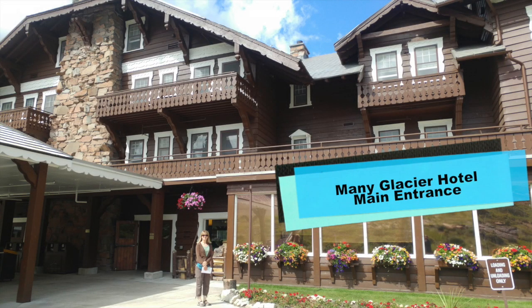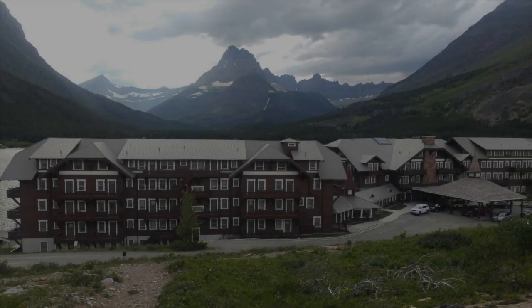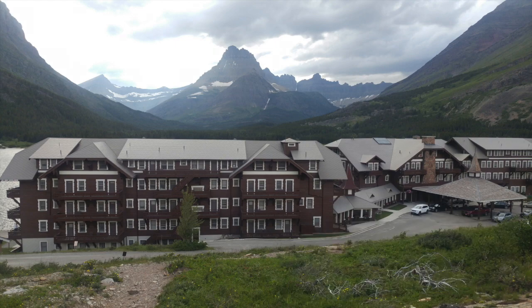Here is the Many Glacier Hotel. The drop-off is kind of under that covered area there, and my wife is standing there. This is the view from the parking lot, and you can see that you can overlook the Many Glacier Hotel, and then there is just the beautiful mountains behind it.